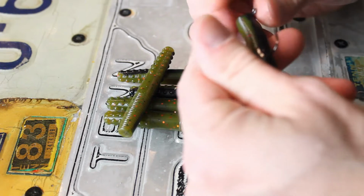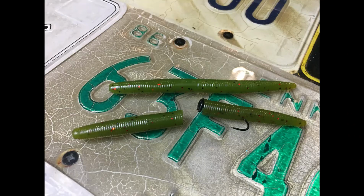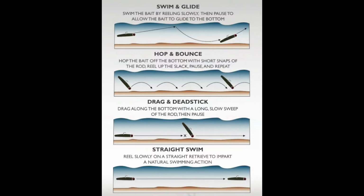Now, as far as your soft plastics, you can go with a Ned specific like these right here, but my favorite is to take a Cinco and cut it in half and use half of it. I catch more fish with that. You can also use crawdads or whatever kind of creature bait you want to use. There's all different types of ways that you can work this lure.